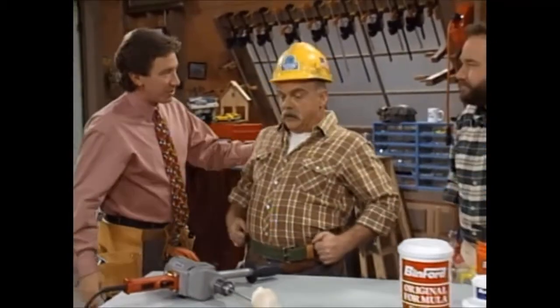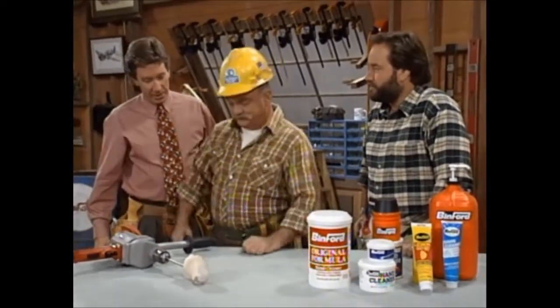Now, there's a tip we can all use. I've always said you can tell a man by the shining of his shoes. And by how clean his nails are. And you need a little work on those nails.